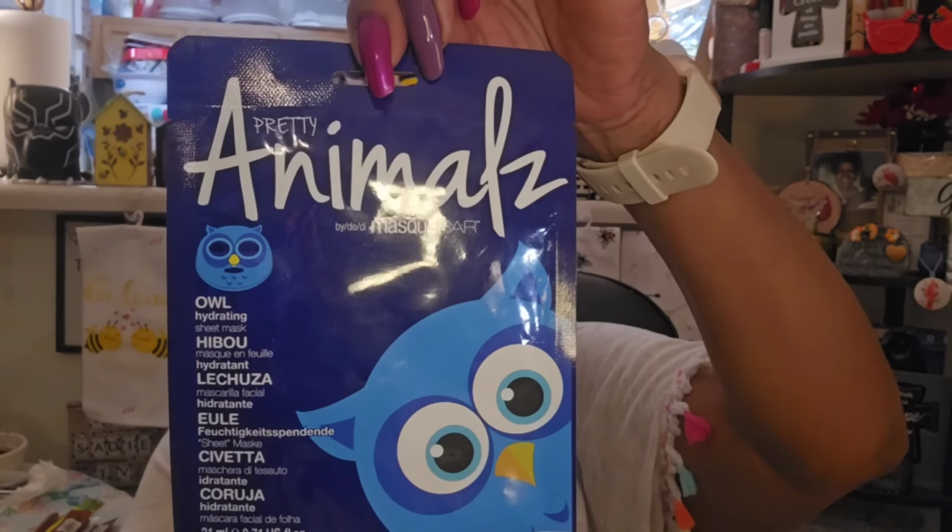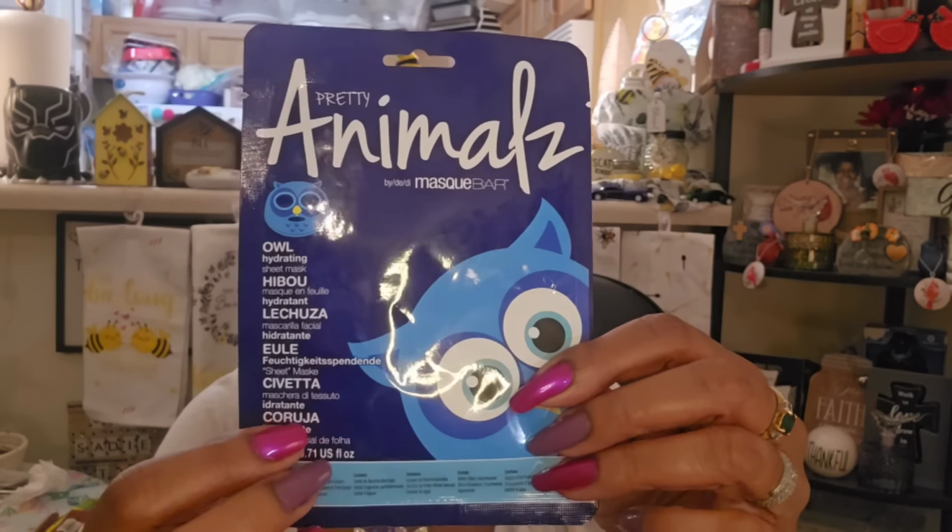This one is Pretty Animals with a Z on the end. Pretty Animals. Okay. This is by Mask Bar. And this is Owl Hydrating Sheet Mask. Oh, another language. Sorry. They got it in like 50 different languages here. It just says it is a Pretty Animal Mask Bar. And then they have it in all that small print back there, and I can't read it, but this is a South Korea mask. It looks like this, and I found this down in Emporia, Virginia.